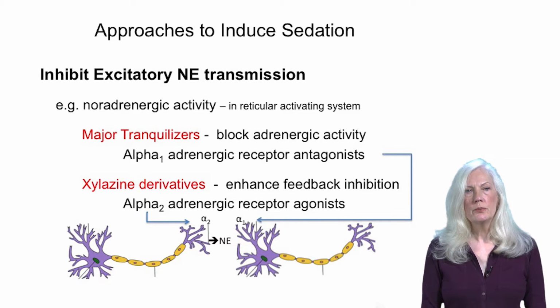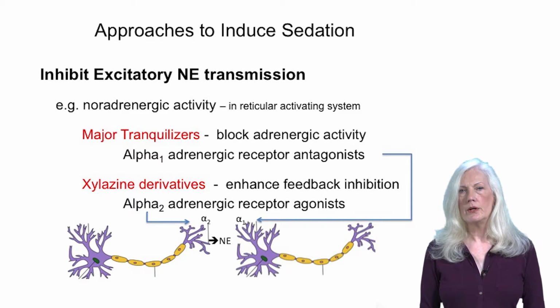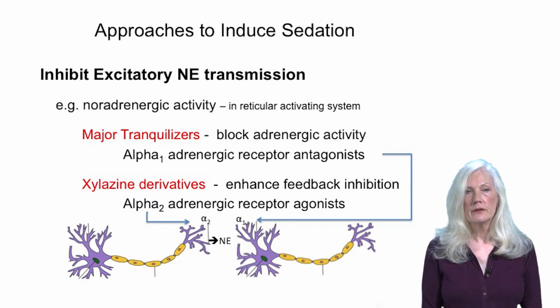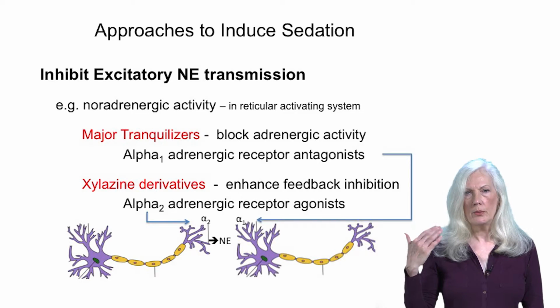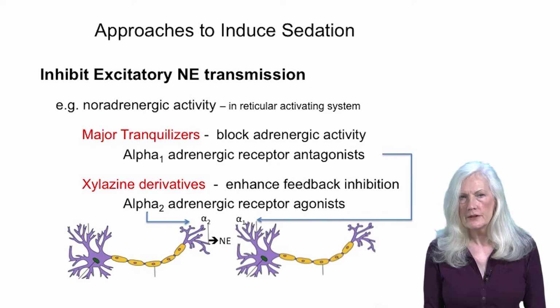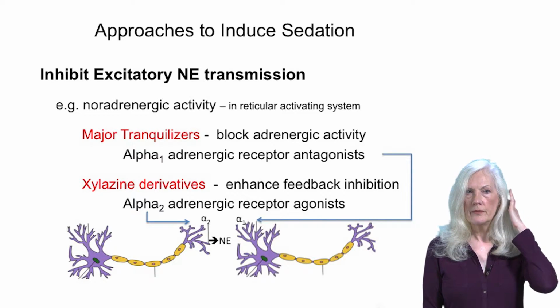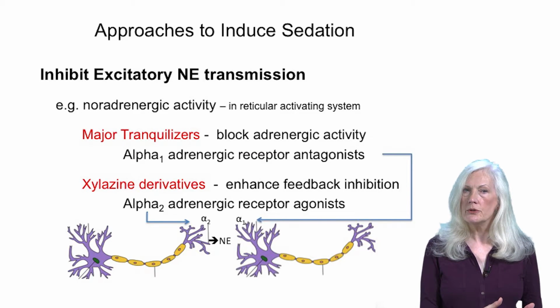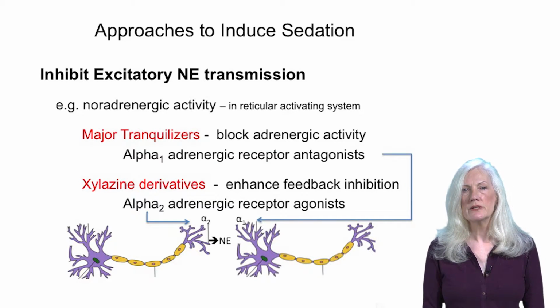Another important approach to producing sedation is by blocking the action of specific excitatory neurotransmitters like noradrenaline, also known as norepinephrine. Noradrenergic nerves project to a variety of places throughout the brain, including the reticular activating system, located under the cerebellum in the lower brain. This nucleus is an important center that maintains wakefulness. When you inhibit the binding of norepinephrine to its receptors in that area, then sedation results.